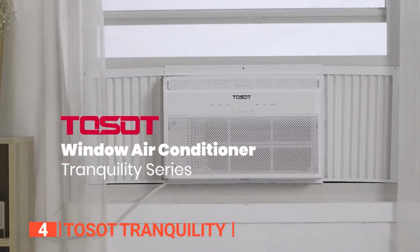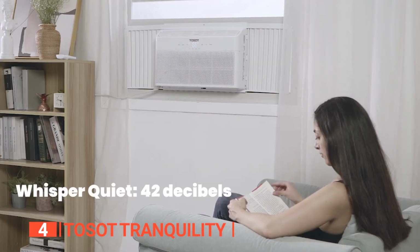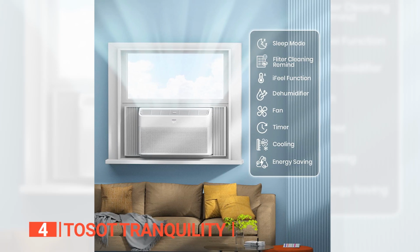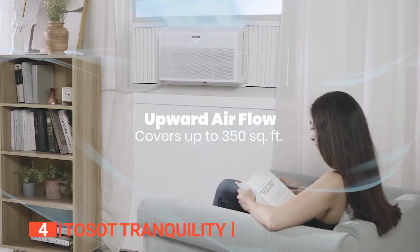Up next in 4th place is the TOSOT Tranquility. Cool off in style with the TOSOT Tranquility 2 window air conditioner. This unit packs a powerful punch, delivering efficient and whisper-quiet cooling performance. With features like the patented 3-speed turbo air vent and Energy Star rating, it's the perfect solution for creating a comfortable indoor environment while keeping energy usage in check.